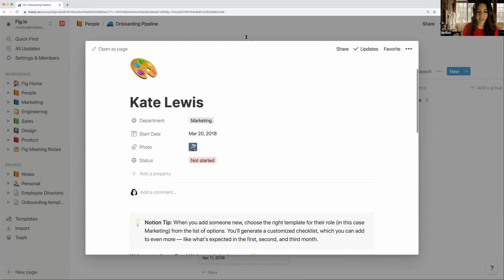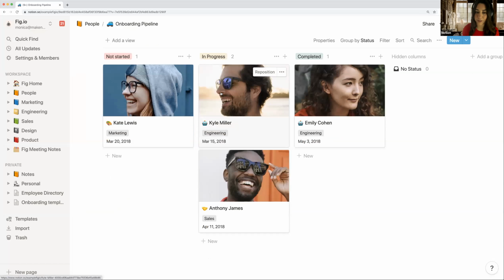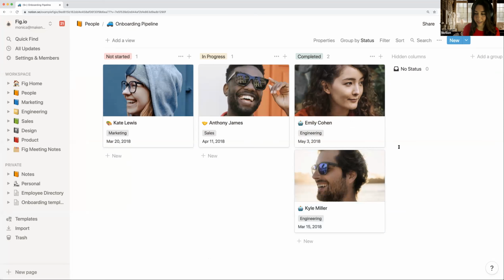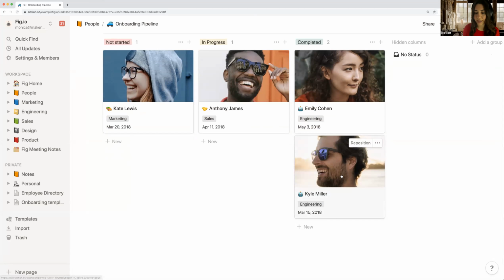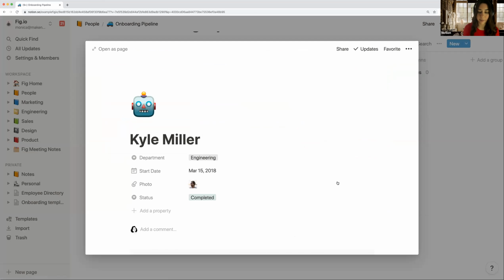So this board is created as a bird's eye view pipeline of all of my candidates. I can take the responsibility of moving them along. So I can grab Kyle Miller and move Kyle from in progress to completed. I'll drag it there. It works just like any Kanban or Trello board. And now I know that Kyle's onboarding has been completed. If I were to open this up and see the various properties, I can see that the status was automatically updated to completed.